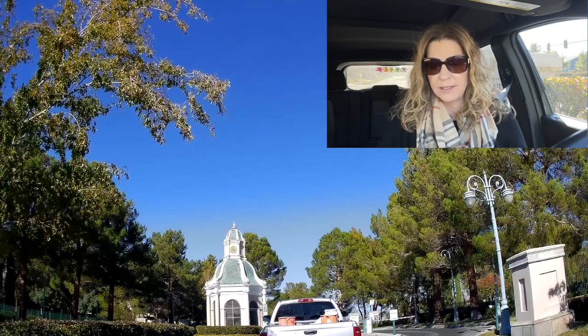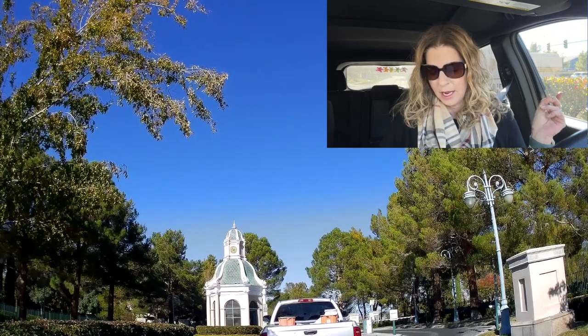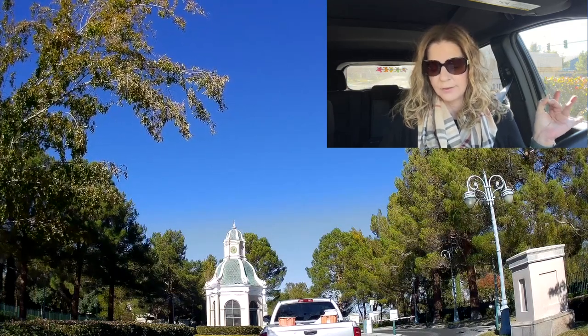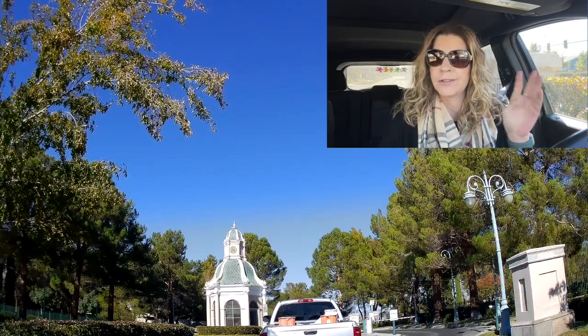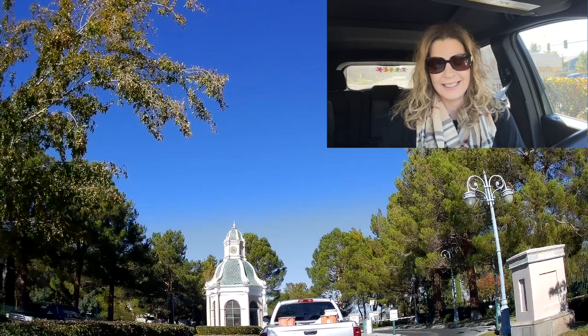Peccole Ranch has 23 different neighborhoods, and Queensridge is part of Peccole Ranch, just FYI on that. And there's also what's called One Queensridge Place, which are the two Queensridge Towers. I'll get into more detail on that later. We're just waiting at the gate to get in, so I thought I'd go over some highlighted points.